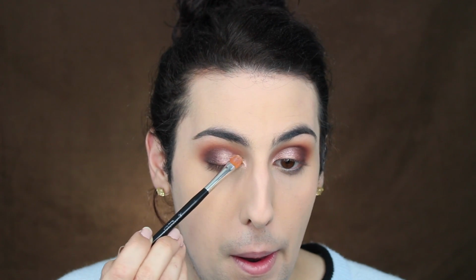And these pigments are amazing. They're so beautiful. I was not surprised that I liked them as much as I did when I applied them.